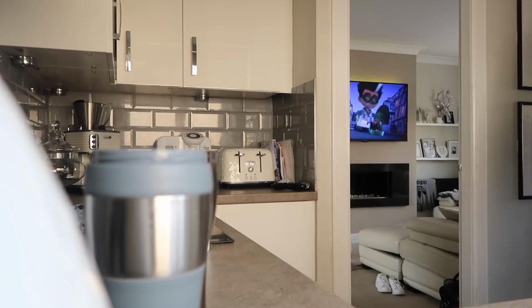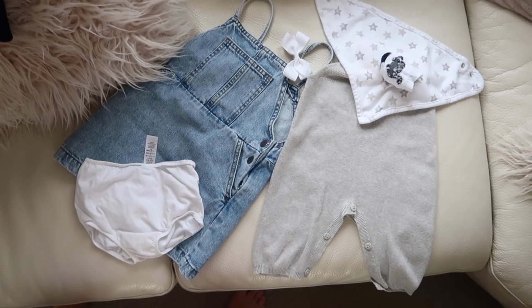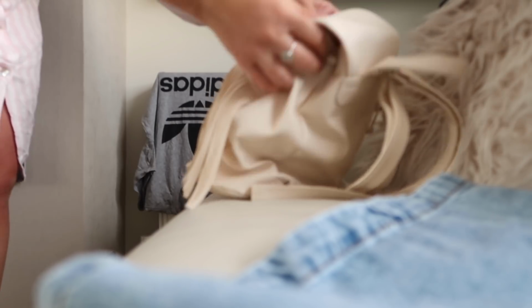So this is a really good hack. I'm also going to put a puree in the bag for Charlie, and I've also looked out the kids' outfits the night before because this is the routine I am in, including their shoes as well. I also put a spare dress in the bag for Ella's nursery just in case she gets in such a mess or has an accident. I always like to have a backup outfit.